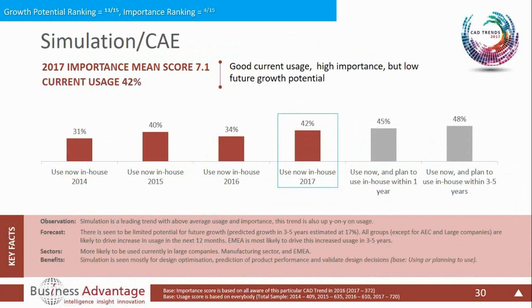When asked what would be needed to change to start using simulation and CAE software or use it more frequently, 45% of respondents mentioned making the software easier to use, particularly for less experienced designers, and 35% mentioned reducing the cost of the software by at least a half. So clearly it's very expensive and still difficult to use. So there is a need for support.